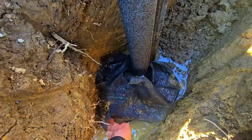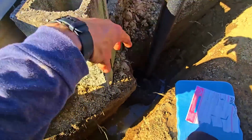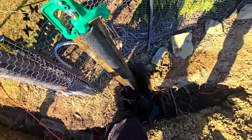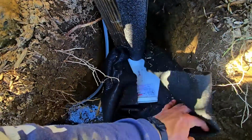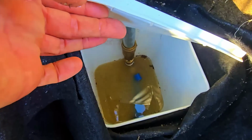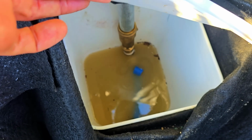Make sure we don't get dirt in the bucket. Then we can get some clean drainage material. And then we can backfill. All right, one more to check. Looking good. No current moving around in there.